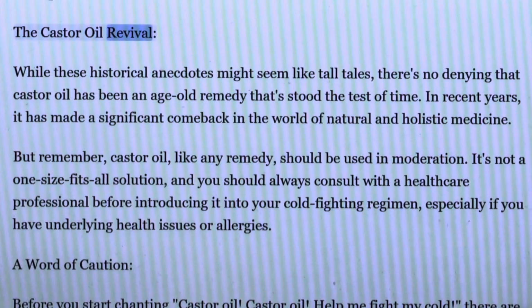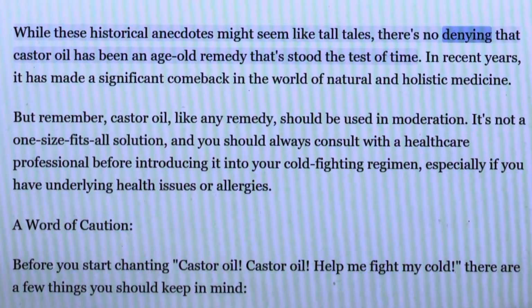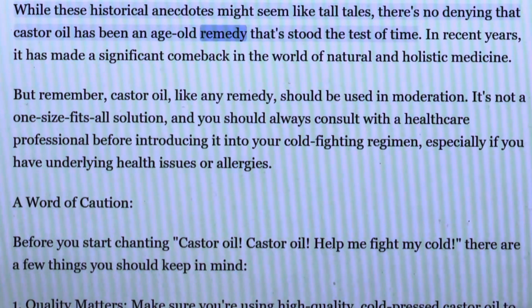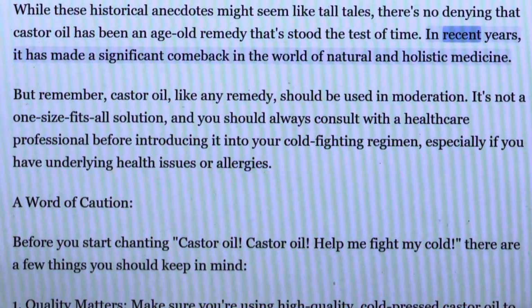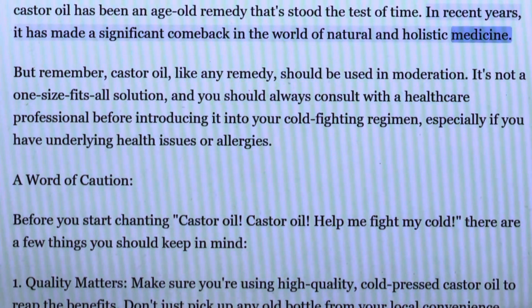The castor oil revival. While these historical anecdotes might seem like tall tales, there's no denying that castor oil has been an age-old remedy that stood the test of time. In recent years, it has made a significant comeback in the world of natural and holistic medicine.